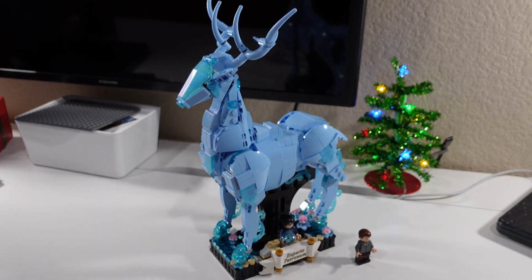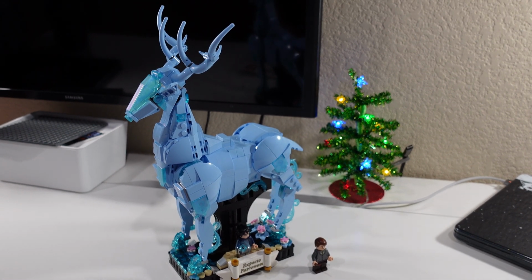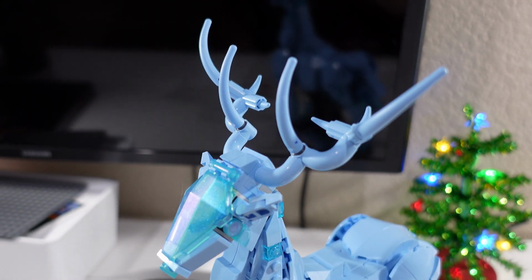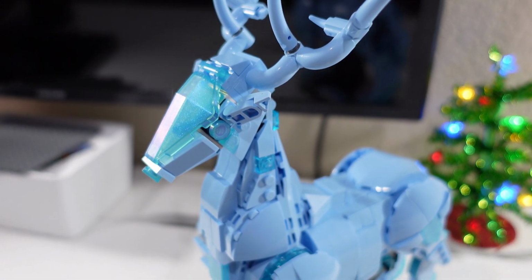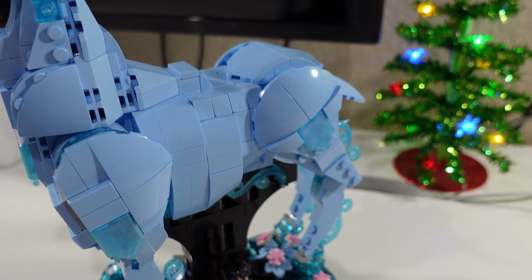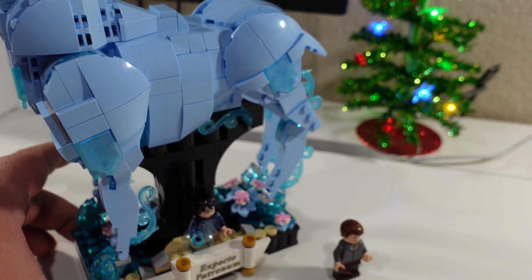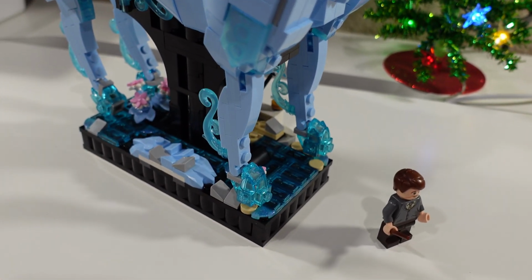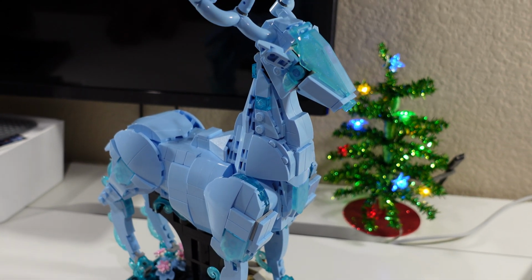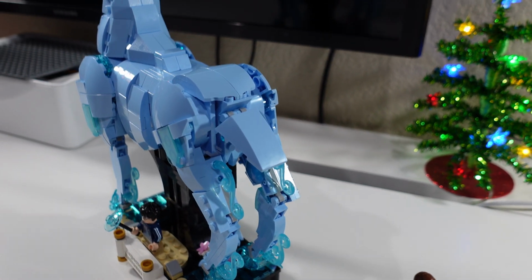Okay, so let's take a quick look at the Expecto Patronum set. Now this one was actually pretty dope. I like these icy blue elements as well as this baby blue elements all throughout it. I like how they use the brick to really get the muscular structure of the stag to be really nice. I like the base of how it's on like this little ice base. I think that is really freaking cool. Both sides are pretty much the same on it. And we do have a tail.